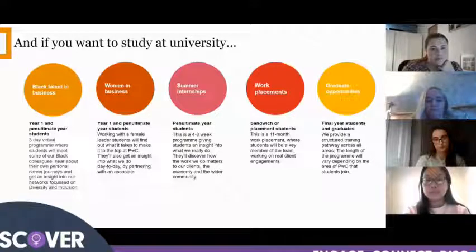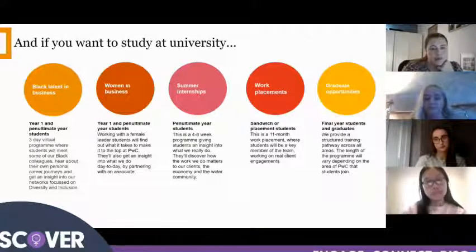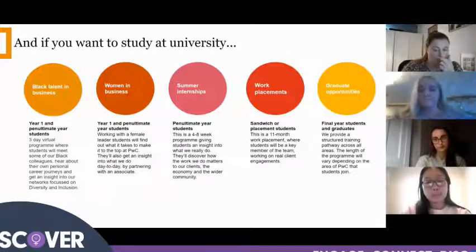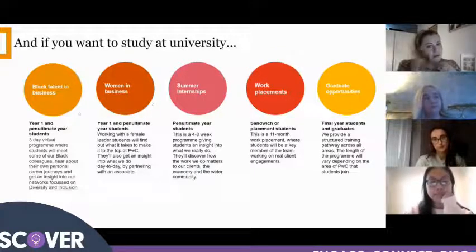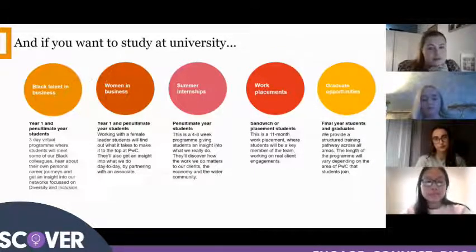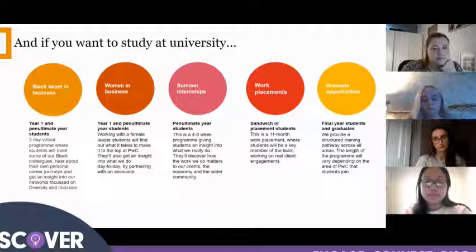We also offer summer internships, which is a 4 to 8 week program throughout the summer, which really helps you gain experience. It's something really great to add to your CV to show employers what you've been up to. All these programs, if you are successful, can lead on to one another. You then may get offered a work placement. If you're on a sandwich degree where you take a year out for industry, we offer an 11-month placement where you become a member of a certain team and work on real client engagements and really take something back to university with you to finish with. That also has potential grad offers too.